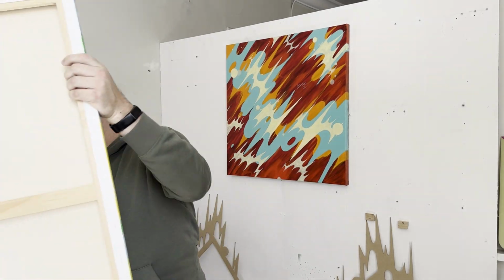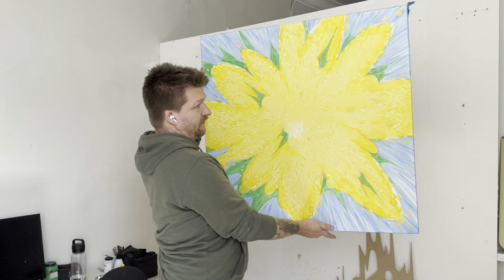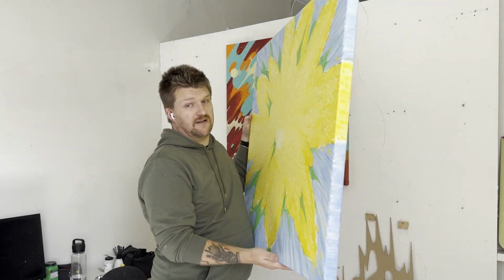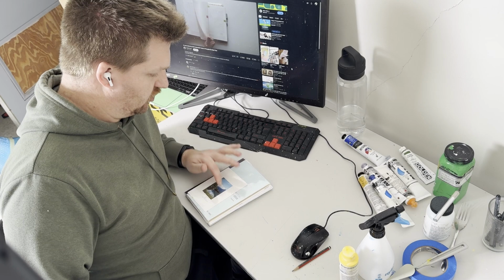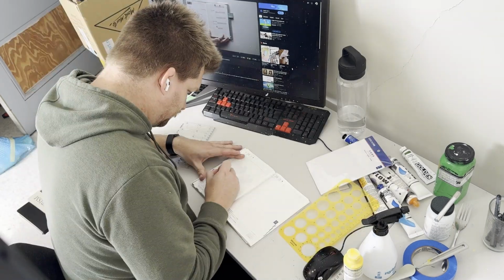I'm also working on this painting for an art prize, and I'm also working on a grant application. That's what I'm working on today. To help warm myself up today, like for painting, I'm going to do one of my daily paintings.